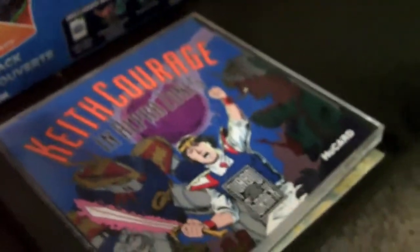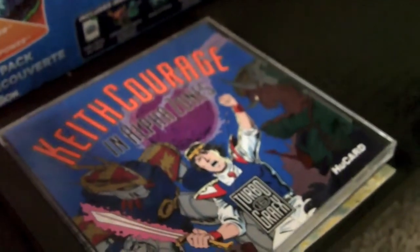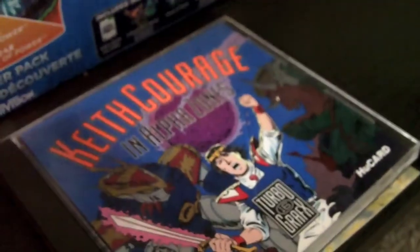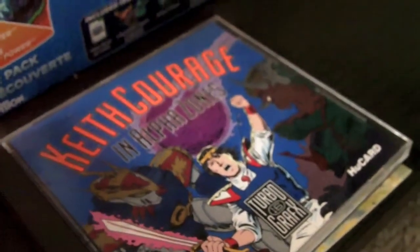Here's my most pathetic collection, my TurboGrafx-16. I am having a hell of a time trying to find any TurboGrafx-16 games, so hopefully over the summer I'll be able to hunt some down. And I got a few Atari titles back there.